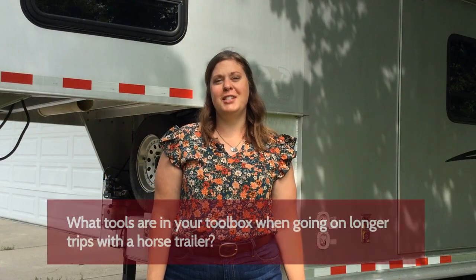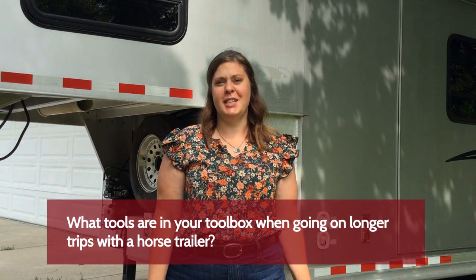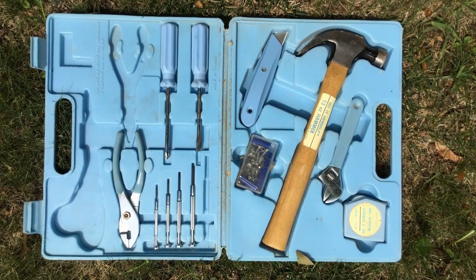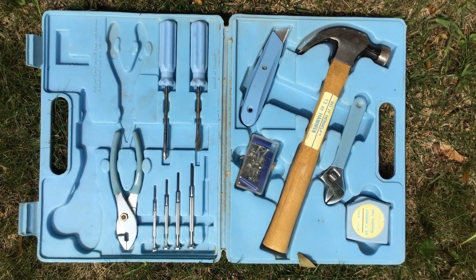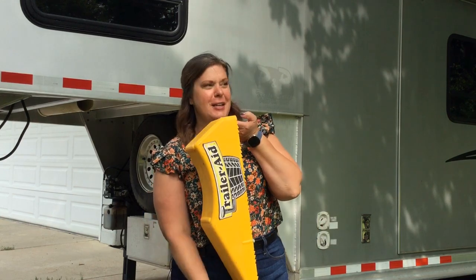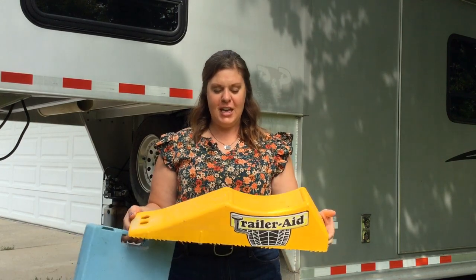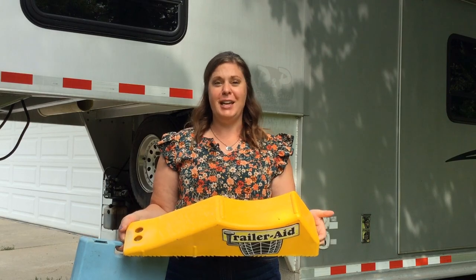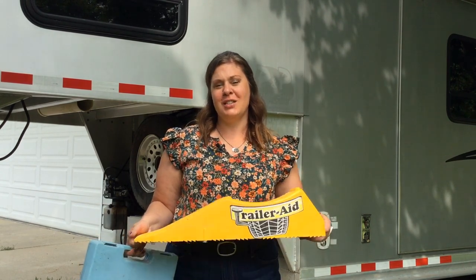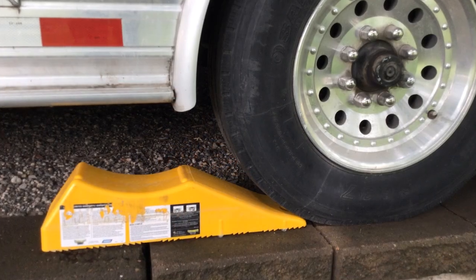So some important physical tools that I keep in my toolbox is this sort of do-it-herself kit I've had since the 90s, and it has come in handy. It's basic tools, a hammer, some screwdrivers, crescent wrenches, things like that. And one of my horse friends actually gifted me this a few years ago, and it is really handy as a jack so that if I have a flat on the trailer specifically, and I can also use it as a wheel chock when I have the trailer parked.